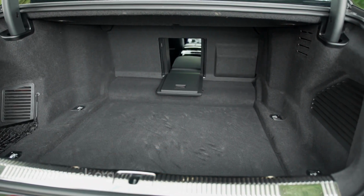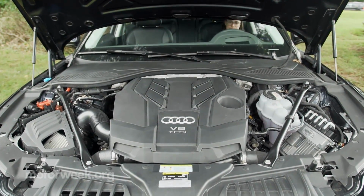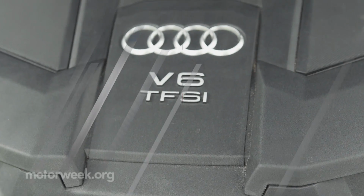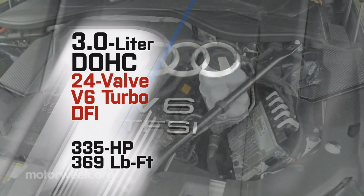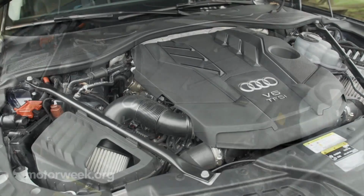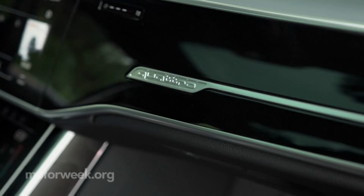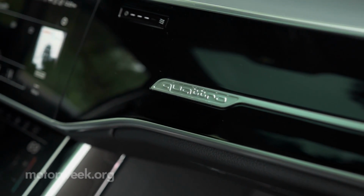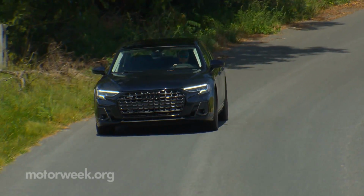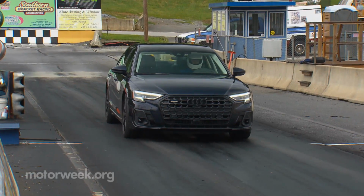The lone available engine in this A8 is the 3-liter turbocharged V6, which rates 335 horsepower and 369 pound-feet of torque. Those numbers may be relatively moderate by today's standards, but aided by standard quattro all-wheel drive and an extremely smooth 8-speed automatic transmission, it felt plenty lively to us.